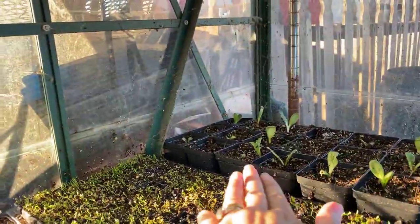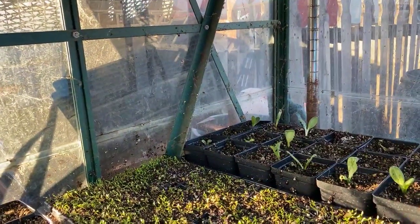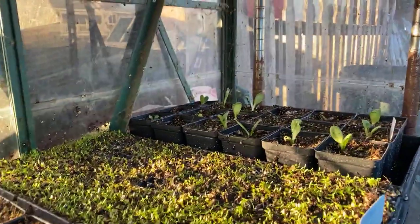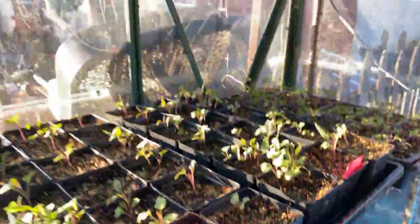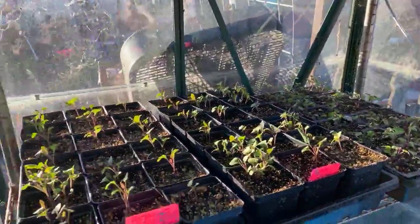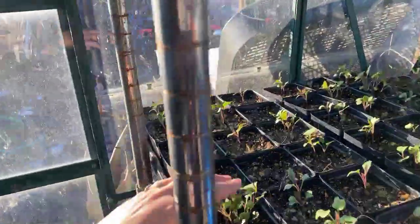Here we have some more artichokes. Those are the purple Romanesco ones. Super stoked that we had such a good germination rate on these. And then the cauliflower is all doing really well. So that's awesome. These are going to get thinned out and then transplanted.